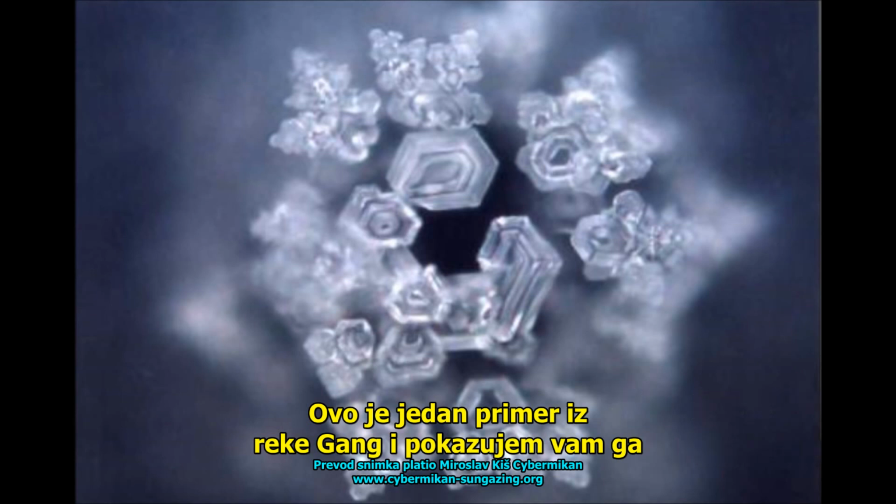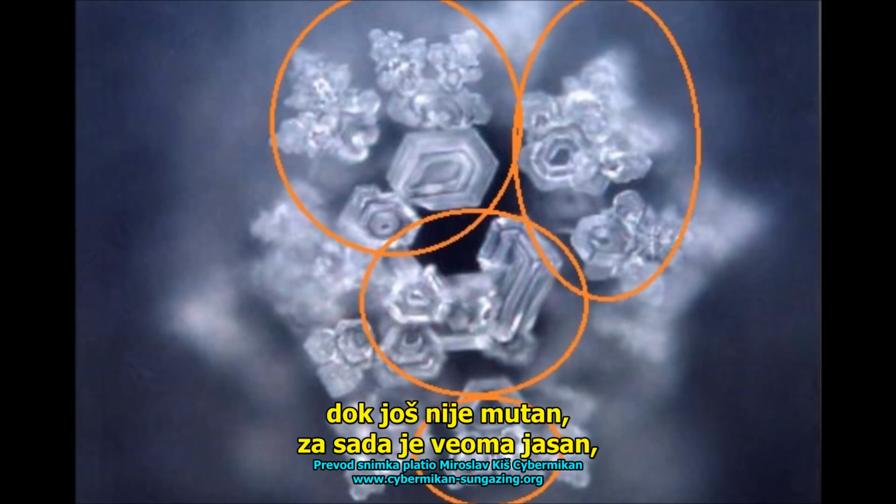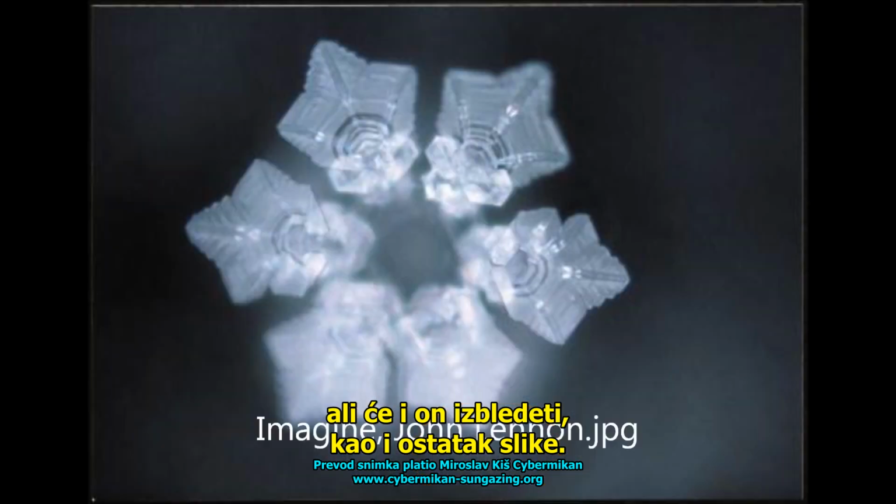So here's one from Hangang River. And here I'm trying to show these are still not blurry. These are showing very good clarity. These will fade. That's what's going to happen, just like the rest of the picture.